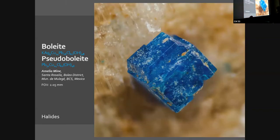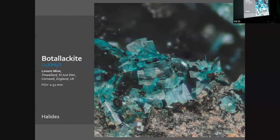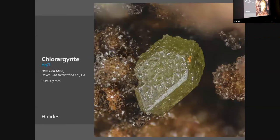This is also boleite, a more typical cube, but it has these little plateaus on it, which are pseudoboleite, which grows epitaxially on the cube to form these weird shaped cubes with bumps. Bartolacite was originally discovered in the Boleo mine. Chlorargyrite is probably the most common and best known of the halides other than salt.